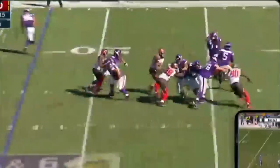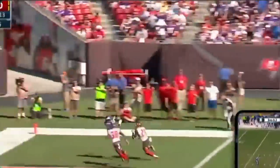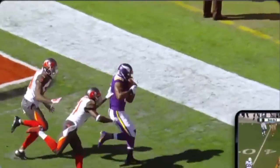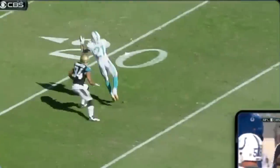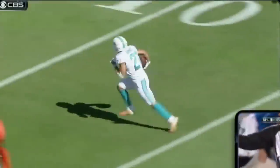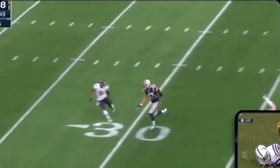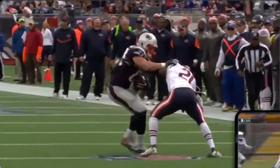Second and goal. Fitzpatrick to Foster. Bridgewater. Throw into the end zone for Jennings. Touchdown. For Shorts, and he's picked again. And it could be a second pick six. Brady gets time. Fires and completes it to Gronkowski.